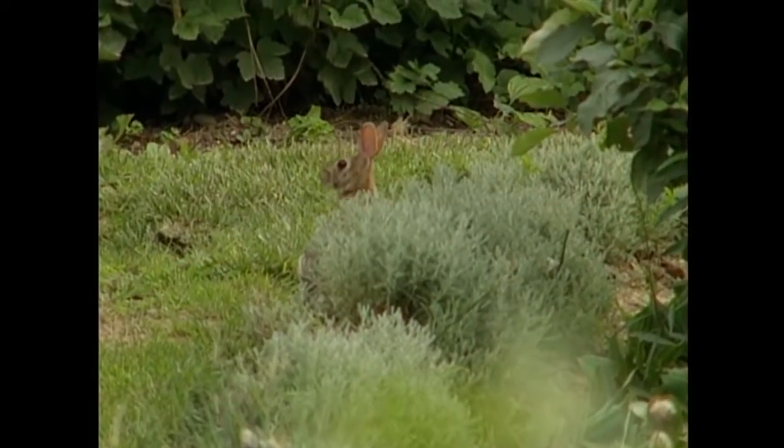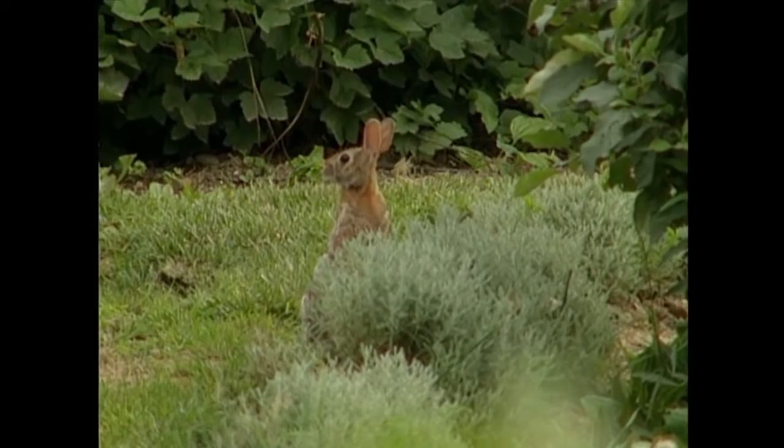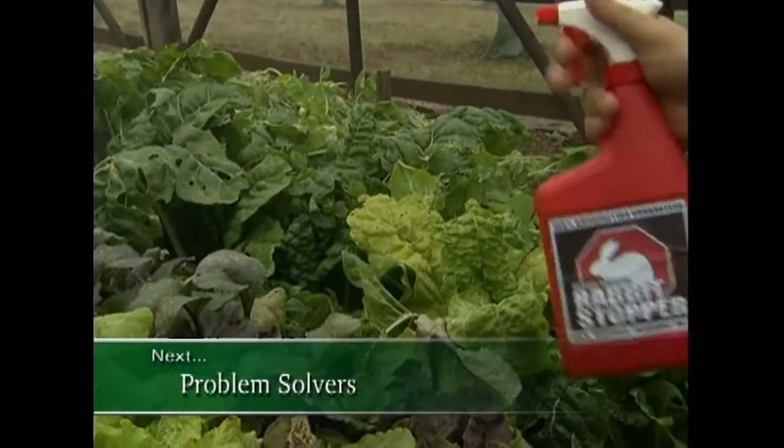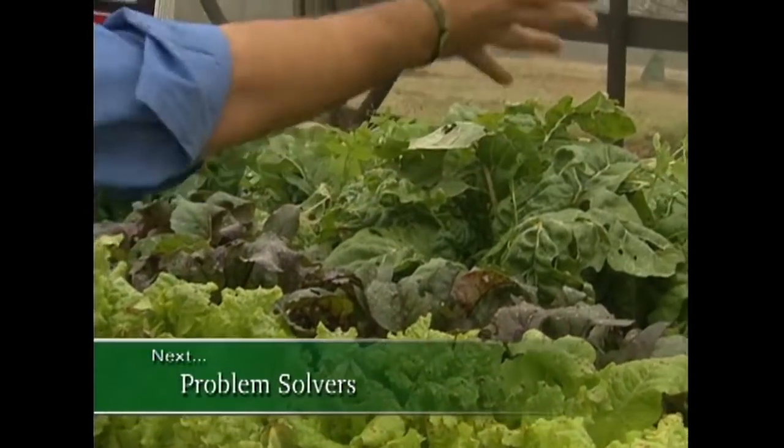I like to sit back and think about what next year is going to look like, thumbing through catalogs, getting ideas, and sketching out what I might plant in containers or raised beds. But what I don't like to think about is how to keep pests out of the garden. So after the break, we'll take a look at another problem solver, an environmentally friendly and safe solution for keeping rabbits, deer, and other pests at bay.